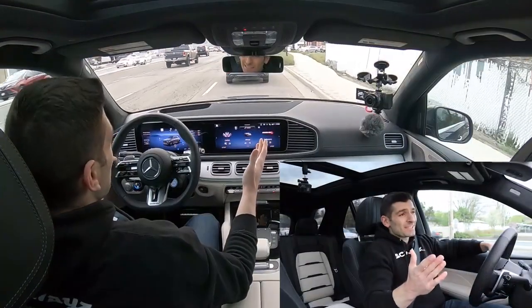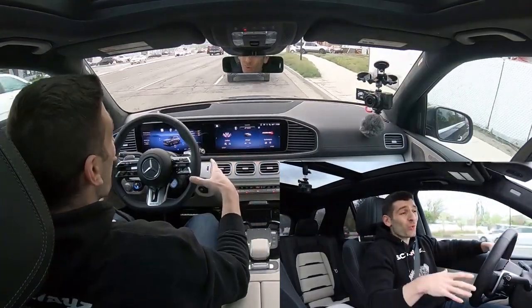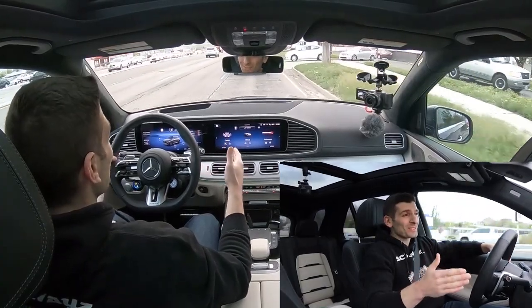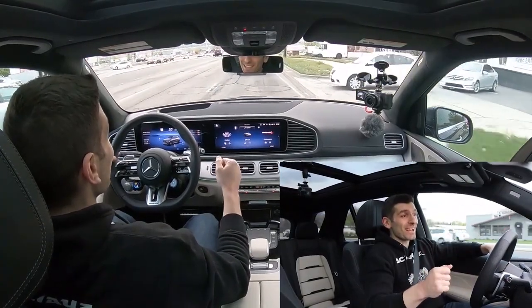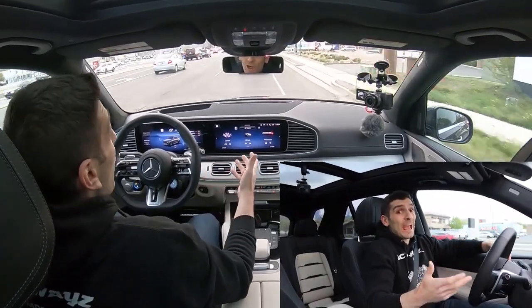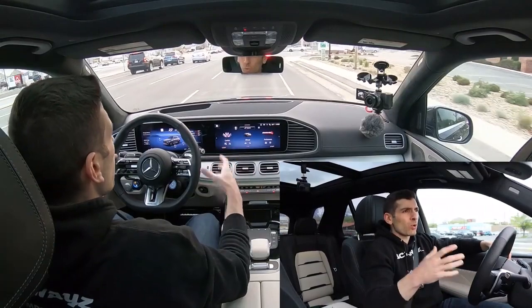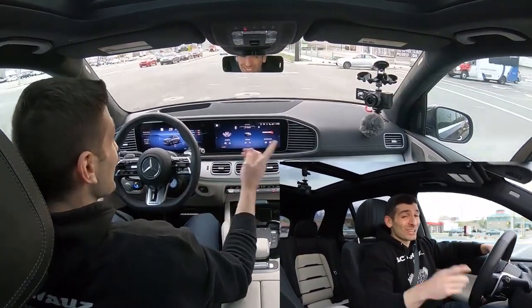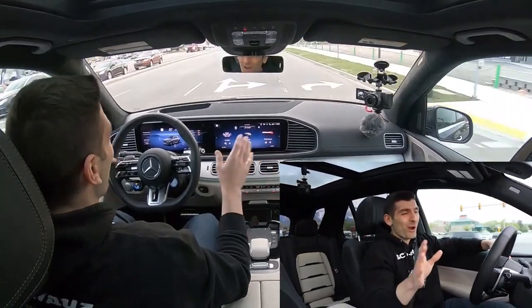Now, one of the side effects about having a vehicle that's so quiet on the inside is it's easy to get in a lot of trouble in this vehicle when it comes to speed, because you're going 50, 60 miles an hour. You may not actually be able to tell that you're going that fast because it's so quiet and composed inside of the cabin. So just keep that in mind. That is a good side effect, but something to be wary of.